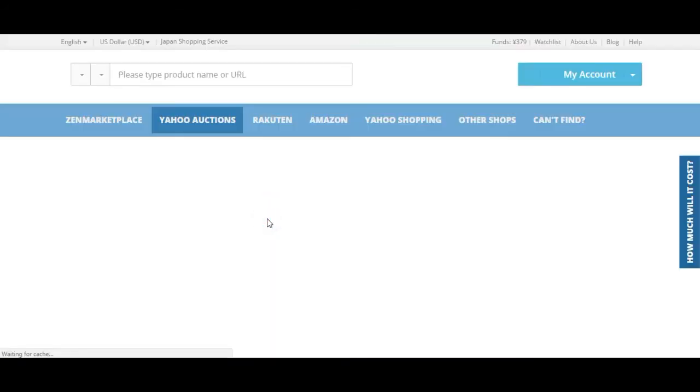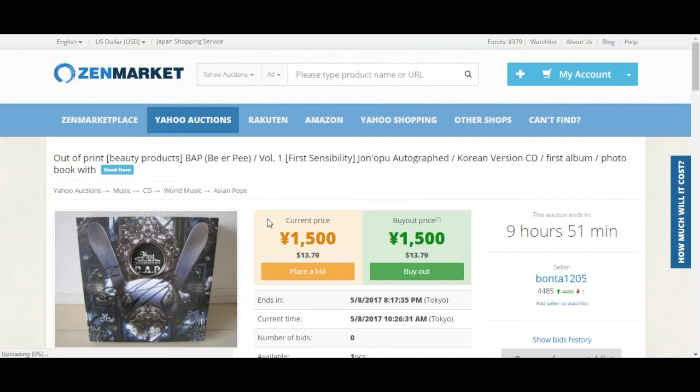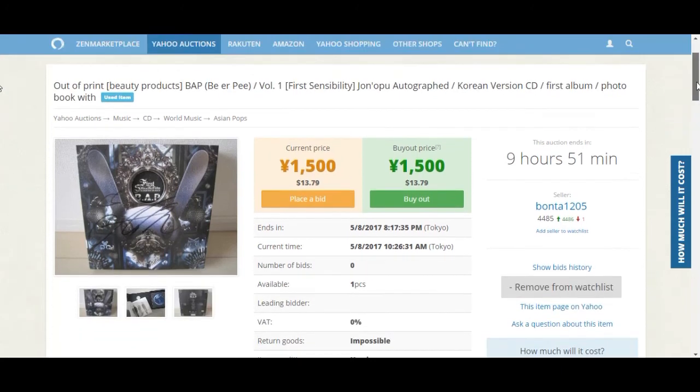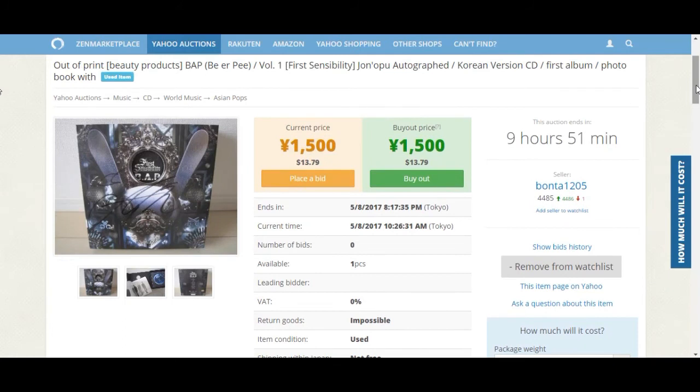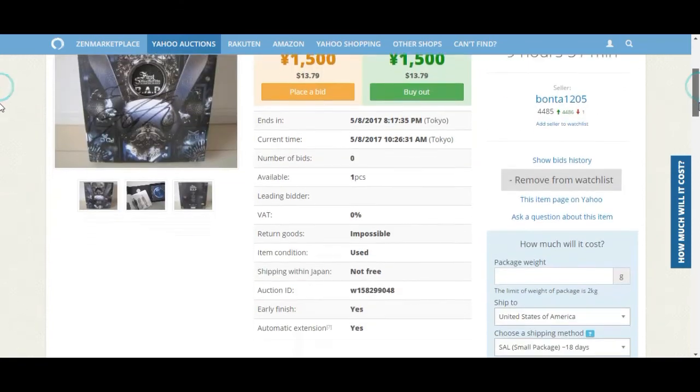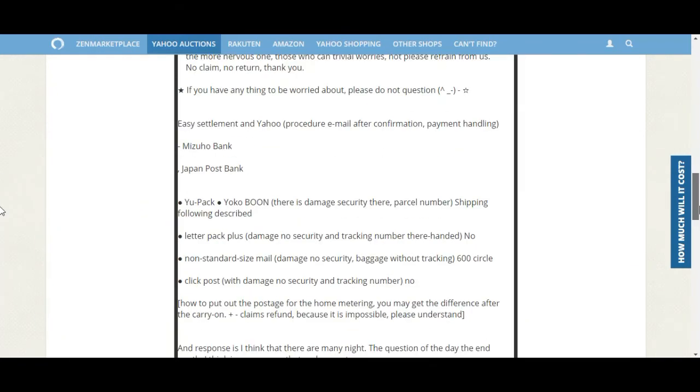Here's another one. An album which pretty much everyone knows is out of print. Here we have B.A.P's first full-length album, Party Baby, and it's actually autographed by Jong Up, as you see up there, and it has a buy it price of $13.79. Yep.